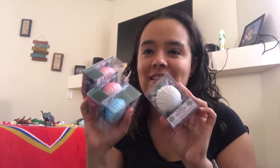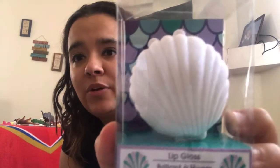So one thing I was hoping I would find were these seashell lip glosses, and these were the last ones they had. So I just grabbed one of every scent or flavor. This is coconut scented, but I picked these up just for decorations. I just thought these were super cute. And then the pink one is watermelon. So cute. And then of course the bubble gum. So these are just gonna be decorative type items.